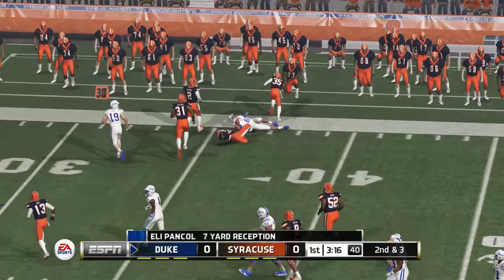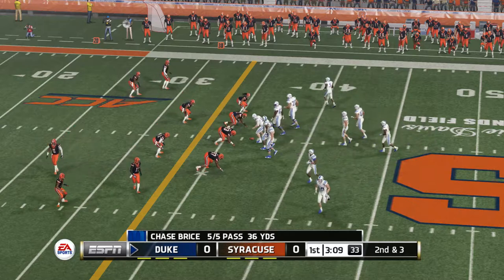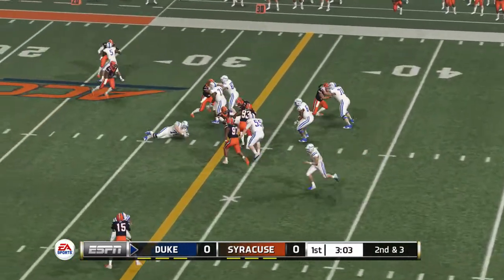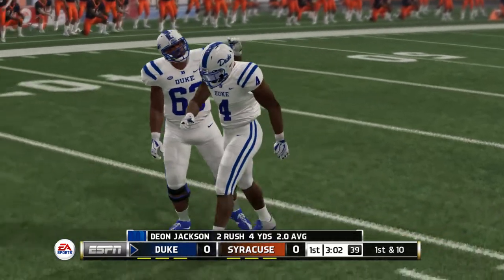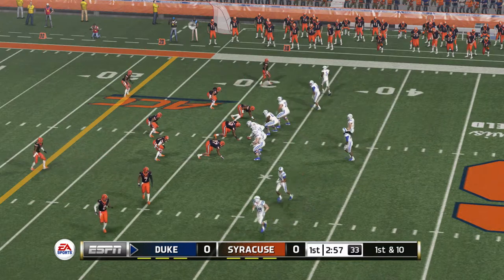Quick throw, and down he goes to the 37-yard line. And this play is number 8 on the drive. They get nice yardage on that run. So they go on the ground and pick up another first down. They are stringing together a nice little drive here. If they keep this up, it'll be hard to keep them out of the end zone.